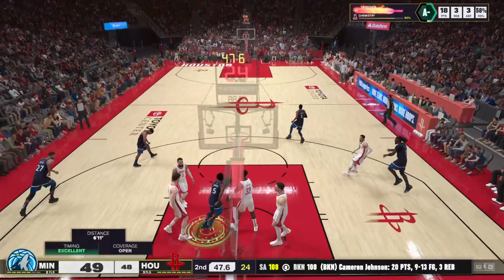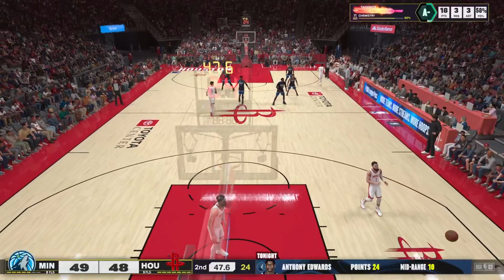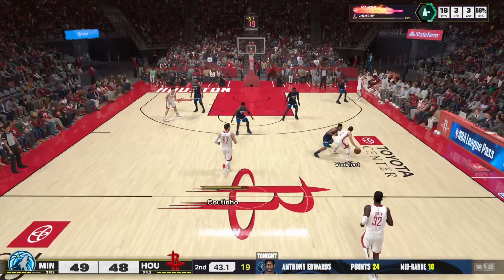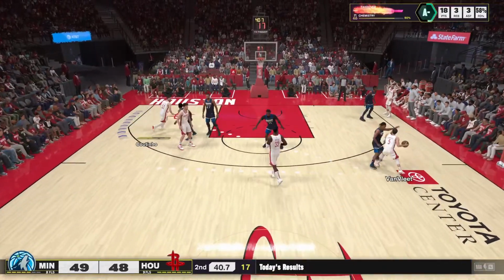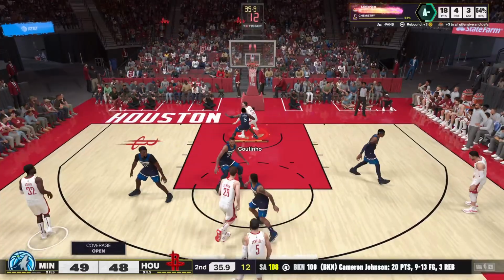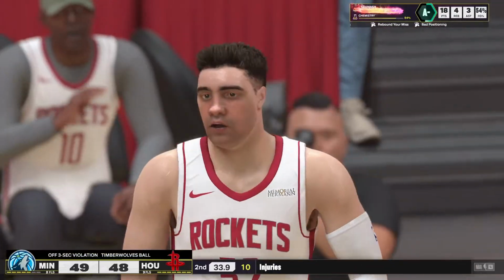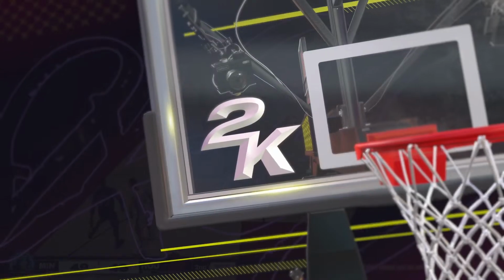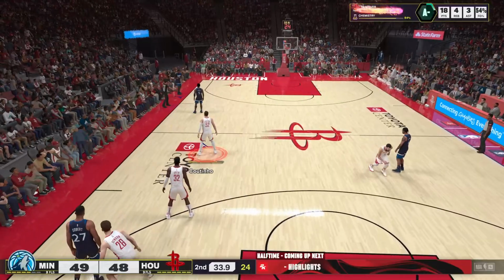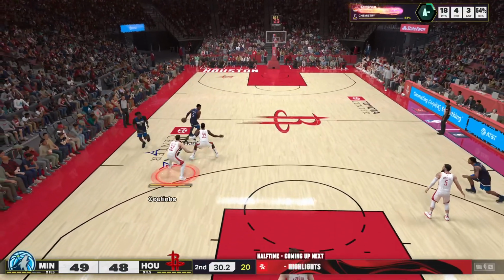Edwards against Green. And the basket by Edwards. Edwards got 7 now in this quarter. Boy, how about the strength of Edwards? Confident in taking on defenders and finishing. To the middle. Here's MP. 35 seconds left in the second. And it's going to be a 3-second call. Minnesota in the lead. Edwards, a pass to Reed.